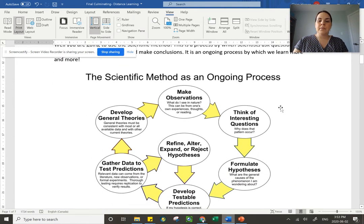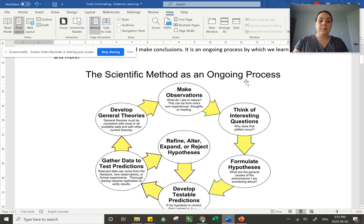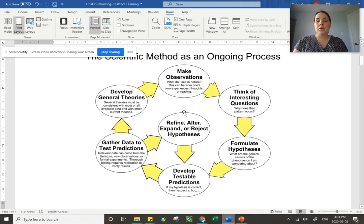So what we're going to do is this scientific method is an ongoing process. It's a loop, okay? So what you're going to start off with is you're going to be making some observations and thinking of an interesting question, okay?